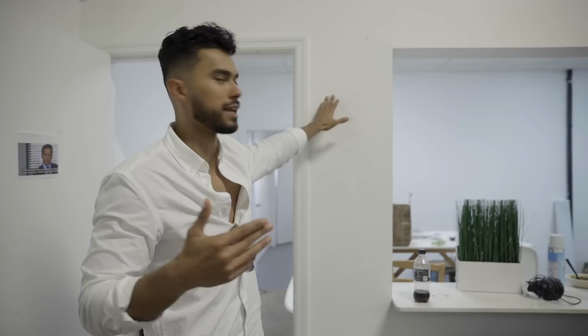We have a height wall here. Every employee that comes in gets measured and put on the wall. By the way, yes, I'm the tallest at 6'2". Everybody says I'm not 6'2", I'm 6'2". This gives me nostalgia here. This is where I start getting chills, so.